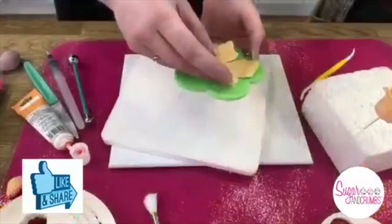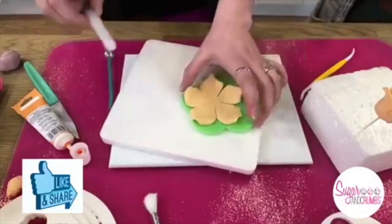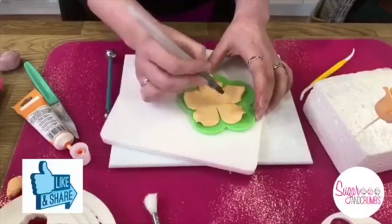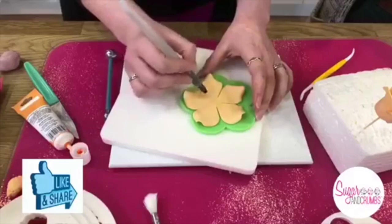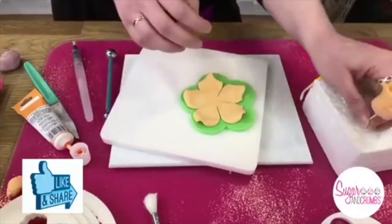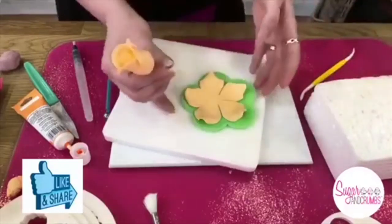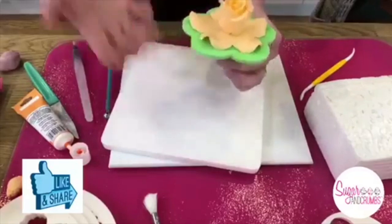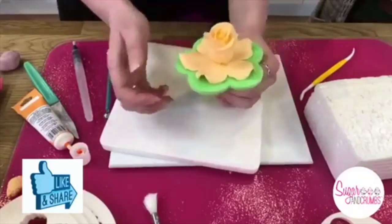So he's going upside down onto your pad again. And then it is the same deal with the water. Spot in the middle, line up each side. And then we're going to put the rosebud through the centre. So again, you can see it's holding those petals up.